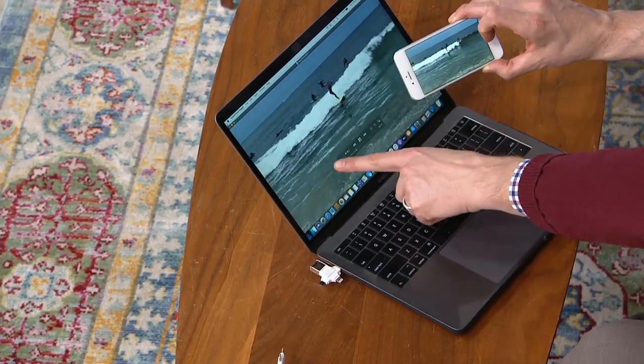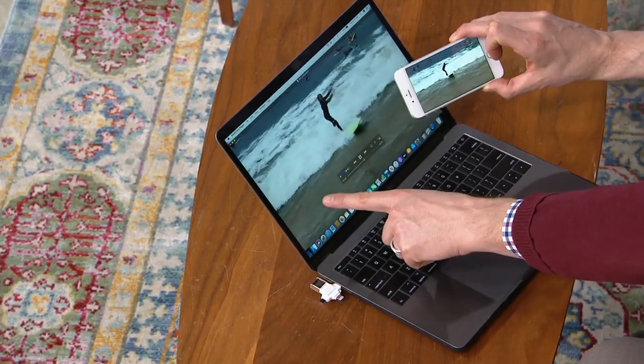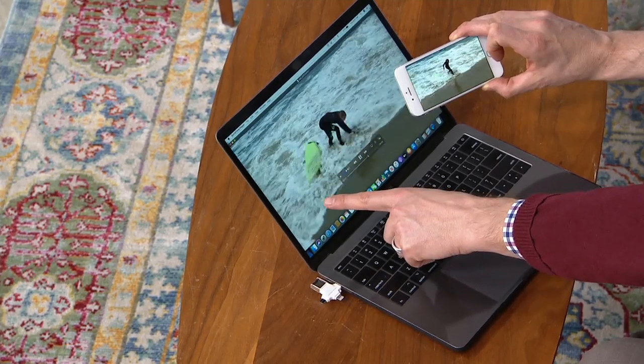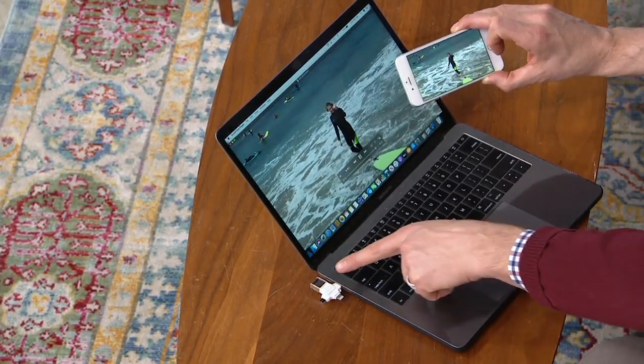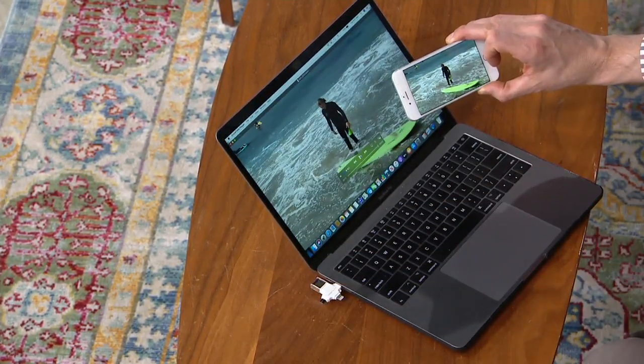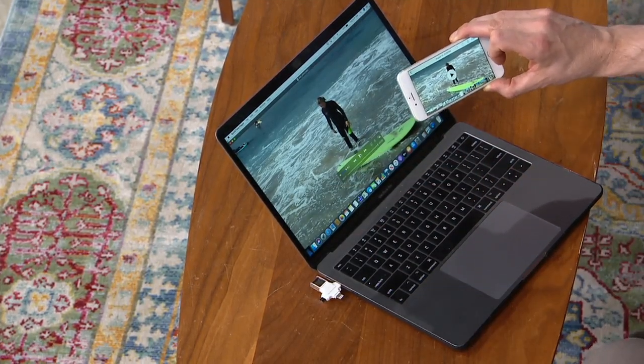But now I'm able to move it over to here. So if I wanted to post this onto YouTube, if I wanted to edit it in a video editing program that I have on my computer, or let's say I wanted to play this video now on a television, I could plug the USB plug into the back of my television set. It allows me to take this data from point to point to point and move it around wherever I want to move it.